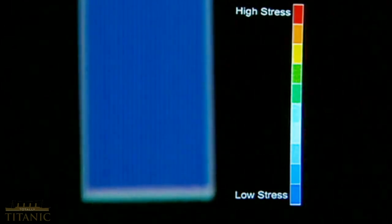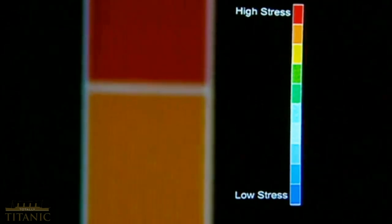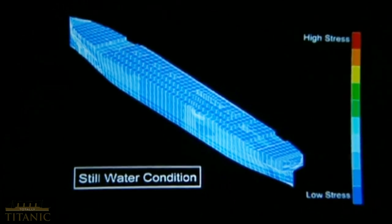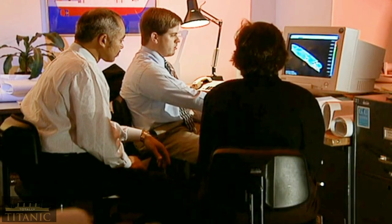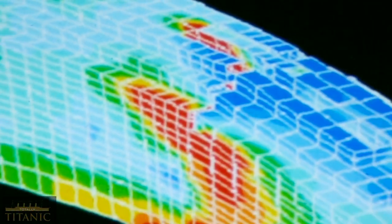The stresses within the ship are shown with a spectrum of colors. Red represents the most severe. The team first looks at the stresses within Titanic on calm seas. So I don't see very many stresses in that. But as the wounded ship fills with water, the stresses in the midsection increase dramatically. Wow, what is that? This is the ship just prior to breakup. It's taken on a lot of water in the bow, and that rapid change causes the stresses to increase.